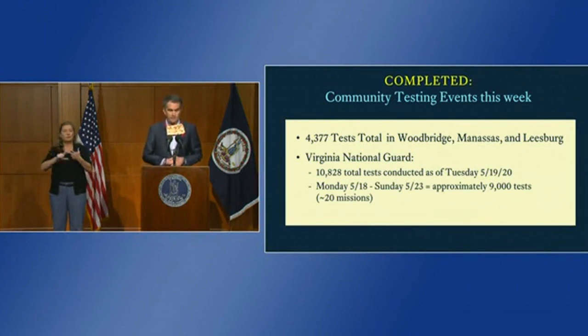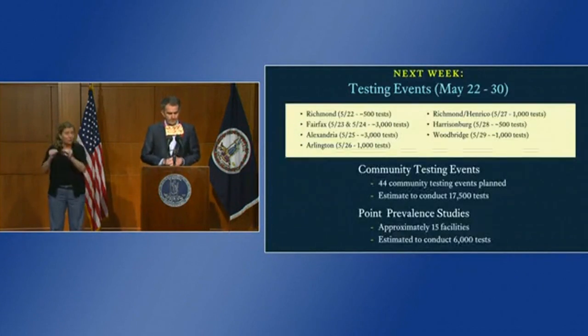The Virginia National Guard has done almost 11,000 tests as of this past Tuesday, and will have done 9,000 this week as of Sunday. Next week, we have planned 44 community testing events, and we anticipate that will include 17,500 tests. We'll also be doing point prevalence surveys in approximately 15 facilities with 6,000 tests.